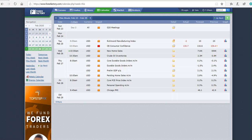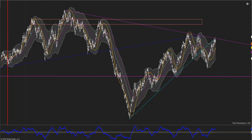Quickly, we jump to our news items for today, Wednesday the 25th. At 10 a.m. we have new home sales, and at 10:30 crude inventories. So keep your eyes open for those particular reports when they come around. Let's quickly jump to our analysis chart as usual.